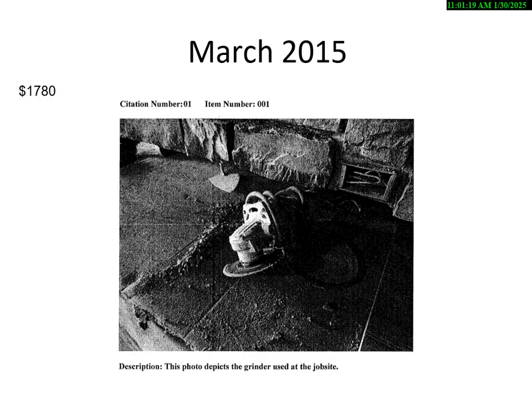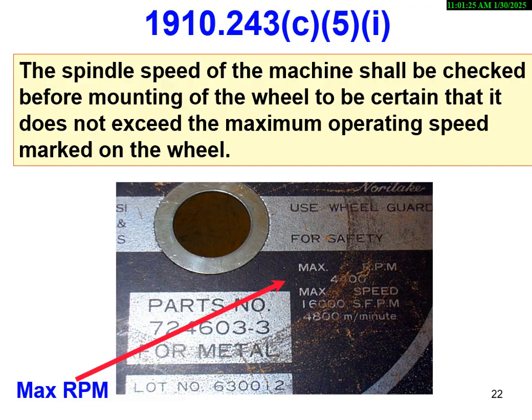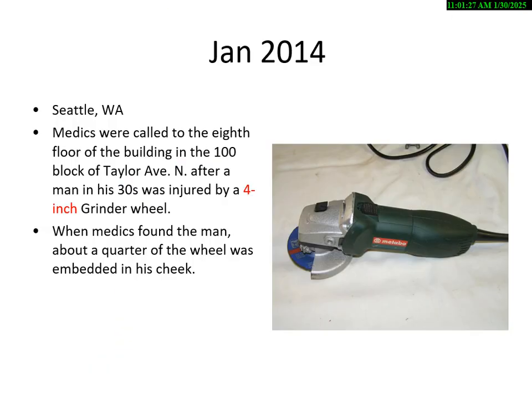These are tough questions. Again, we talked about the reading test, both industry and construction. Look for that wheel speed. And then, if you don't have the guard, he got hit by a 4-inch grinding wheel. A quarter of the wheel was embedded in his cheek. So you can imagine that. I didn't show the photo because some people get pretty upset by it. But it's sticking in the cheek, and that's not good.